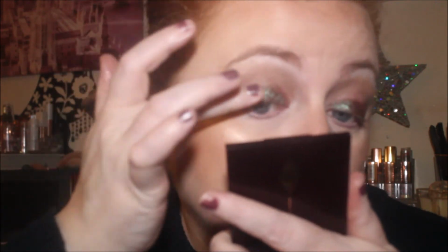And then I'm going to go in again and just pat everything down, because the one thing about this eyeshadow is I do have fine lines. I'm a mature woman now. Gosh, that sounds old. But I am 42, coming up for 43, and I do have fine lines. So yeah, I just like to pat them down and make it as smooth as possible.